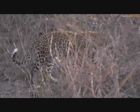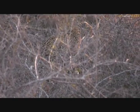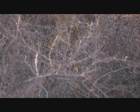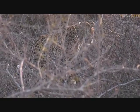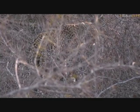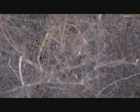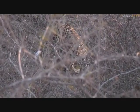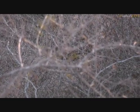Let's just watch her carefully. This is very special. Oh my goodness, what are you looking for in there? You don't have your cubs in there, do you, my dear? No, you don't. Do you? Surely not. Good grief, can you imagine if that happened? Oh my goodness, I'm holding my breath. I can't believe this. Shh, shh.